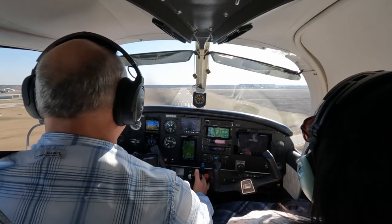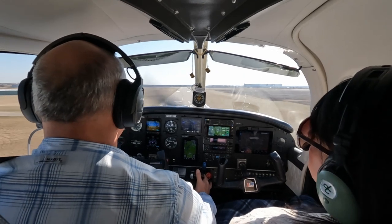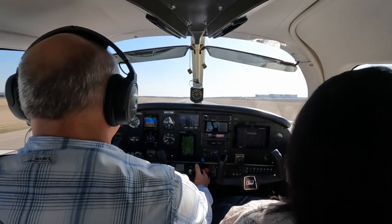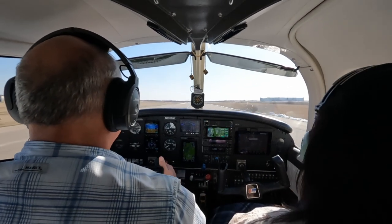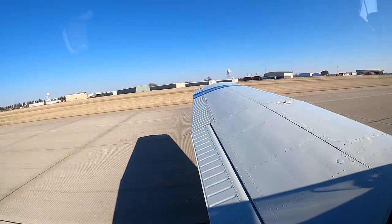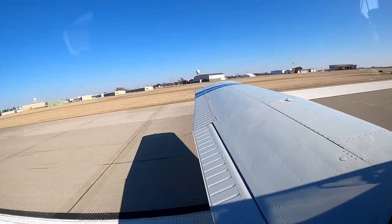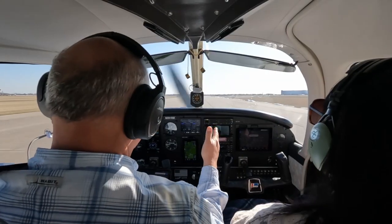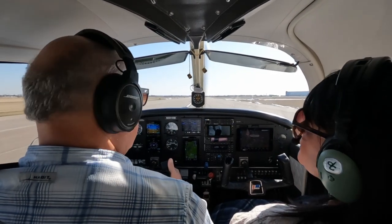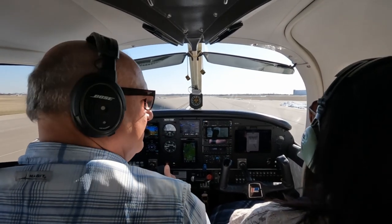Davenport traffic, A00 Victor Victor, turning left base, runway 21. See, I got a little bit to the right of center line because the wind's blowing this way. It came in a little gust or something. I didn't want to be too far. It gives you a little bit of leeway, you know.